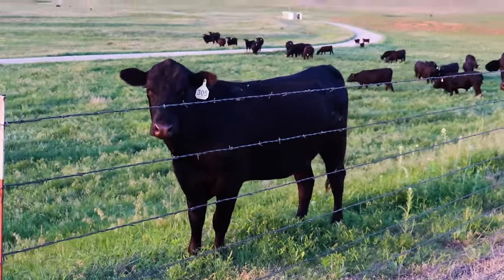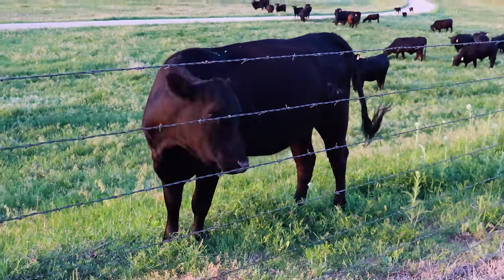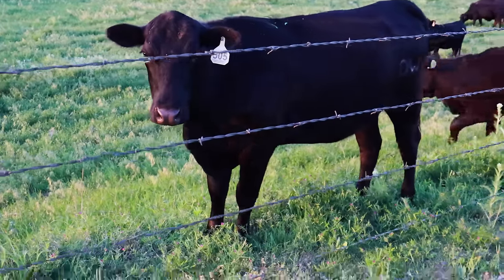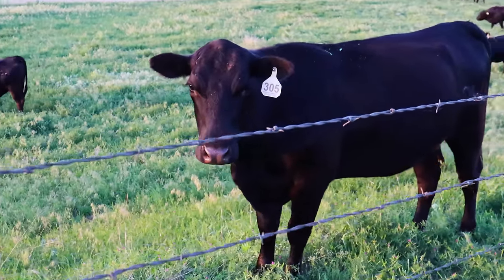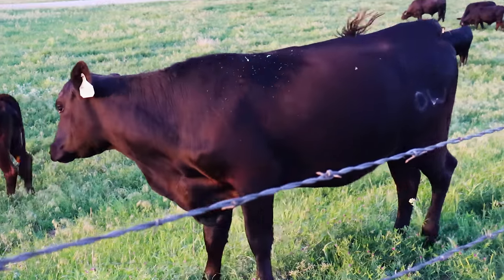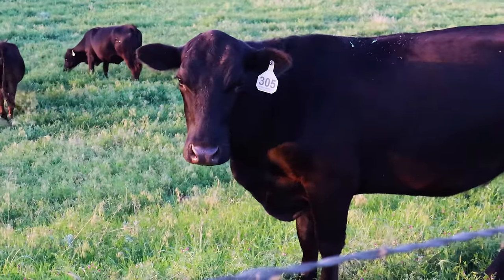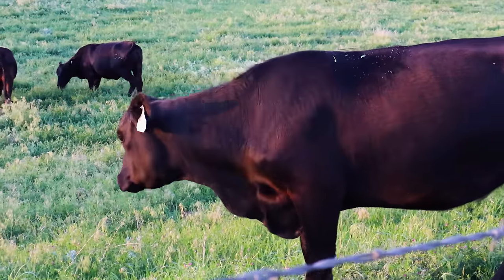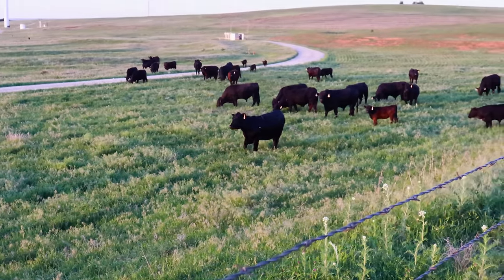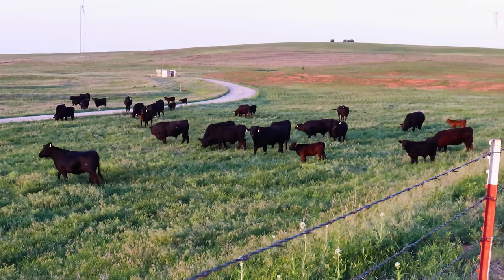Before O Brother Where Art Thou, there wasn't a movie more disrespectful towards cows than Twister. So I had to stop and say hey to these guys. I love cows. They're really cool. Hey, buddy. There's his brand, Danny Wright. Have a good day. Bye. Look at the babies.